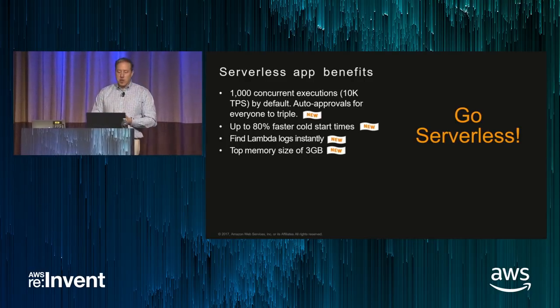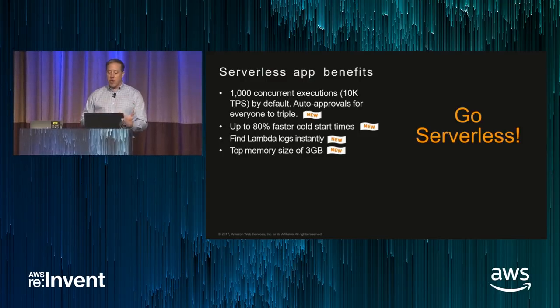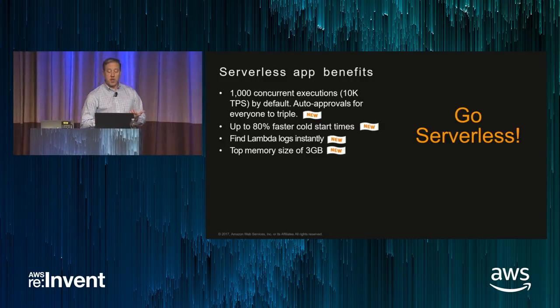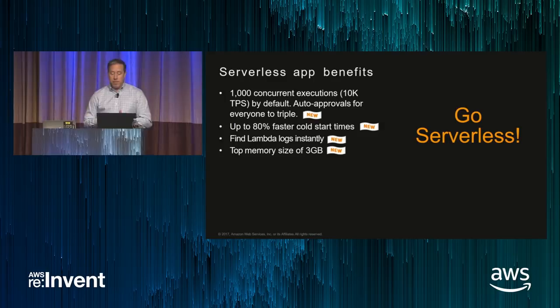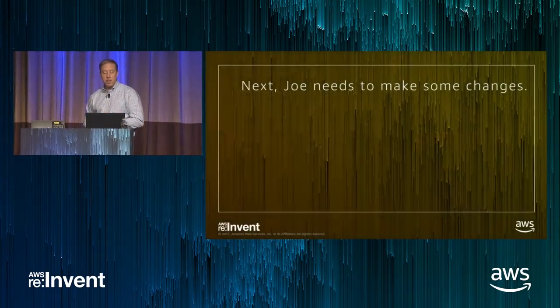So Joe's off to a pretty good start here. It's only an hour into his day, but he's already been able to deploy an app. It's pretty close to what he needs. It's far more than a prototype because it's scalable, fault tolerant. It's got logging and metrics built right in. And he's got a lot of headroom here for future growth. So it looks like a pretty good first step.